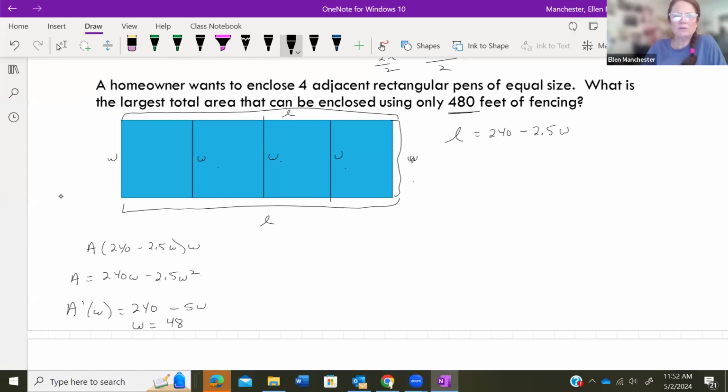So now we are right back. This is our original objective function. Now we're right back to plugging it in. So area at 48 gives me 240 times 48 minus 2.5 times 48 squared. And that ends up being 5,760.